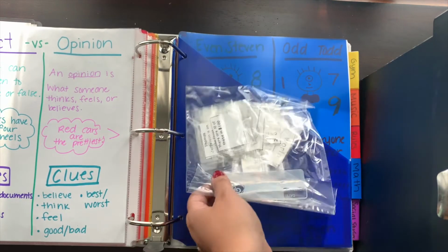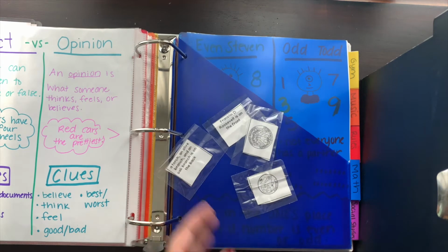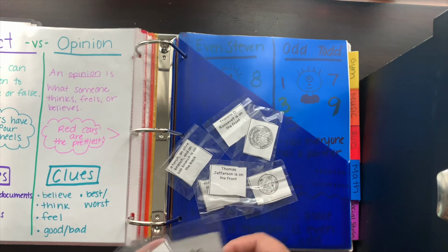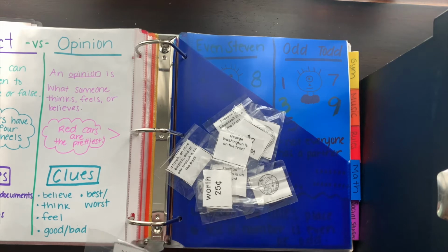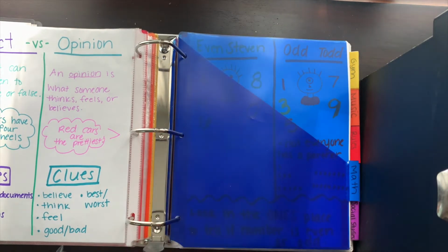Here is a math game that we play. It has the different printouts, once again, from Teachers Pay Teachers. And so it has the front and backs of different coins and then facts about them. So this one is, there are 10 of these in $1. Thomas Jefferson is on the front, worth 5 cents, worth 25 cents. George Washington is on the front. The Lincoln Memorial is on the back. And so then he has to match all of those up correctly.